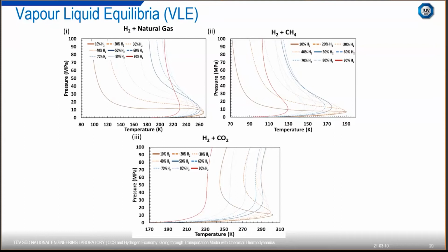So it's not good at all. As I mentioned, for the CCS systems, we need to avoid these problematic two-phase liquid gas regions to have, for example, much more accurate flow measurement results for the hydrogen-rich streams.